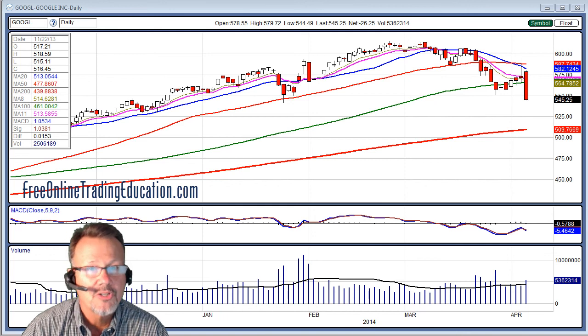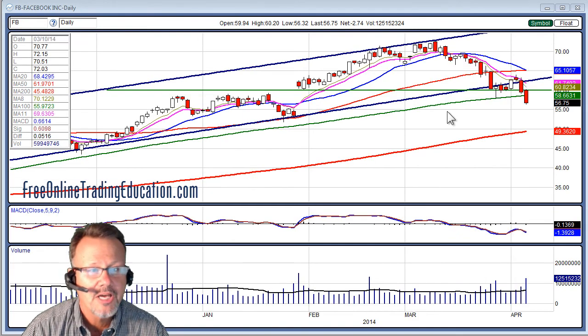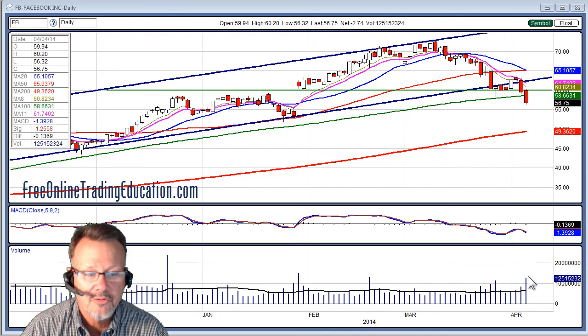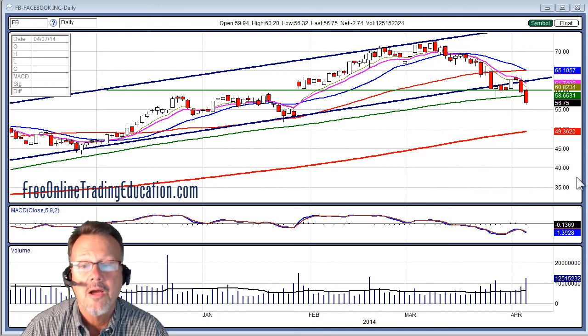And then Facebook, we said looked a little bearish yesterday when we looked at it, and look at that, kabam, it closed below the 60, and now it dropped another 4.6% today. Yeah, it's on the bearish side right now. And look at the increase in volume. These two red candles and increasing volume, that is bearish.